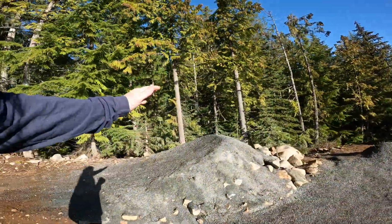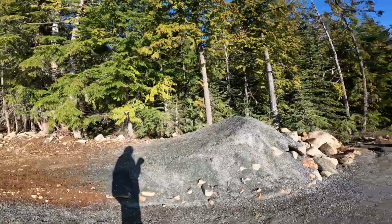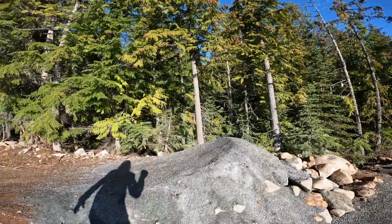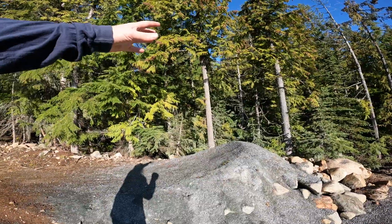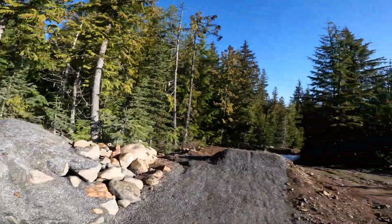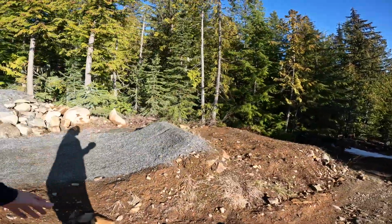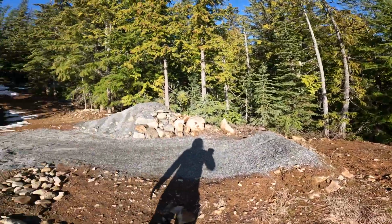It's obviously gotten a little bit bigger than what it was, but it could still be a lot bigger again. So I'm totally okay with putting more dirt on this and just building this up and making the lip a little bit bigger. Yeah, and then there's obviously this smaller one right next to it.